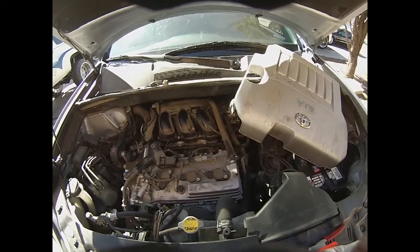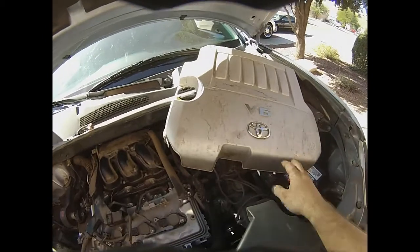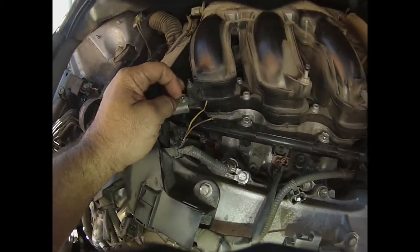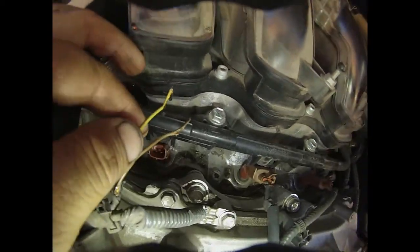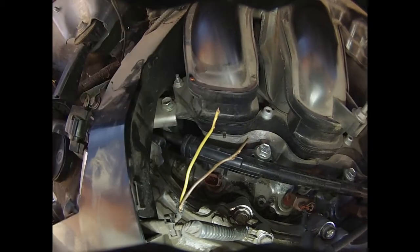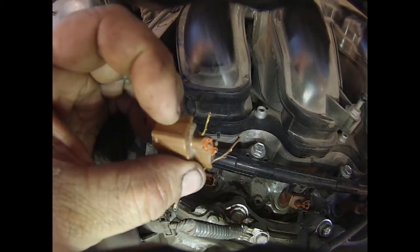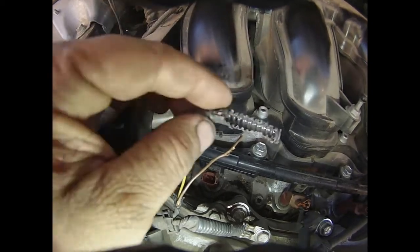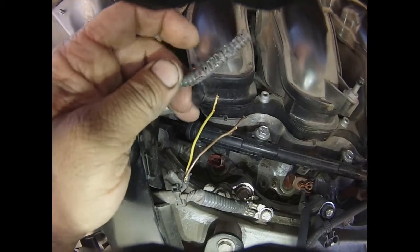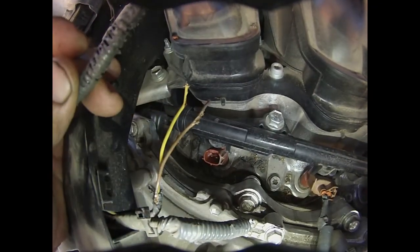Alright, so here we are back under the hood. We took the cover off and just kind of looking around, and we found, stay right there, found some pack rats. So went ahead and took this off. You can see where pack rats had eaten the wire, and they ate the little cover tubing. So this is our number 2 misfire, our number 2 cylinder, and we're gonna fix this.